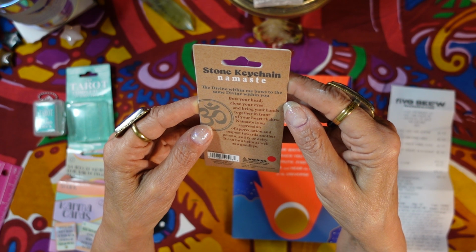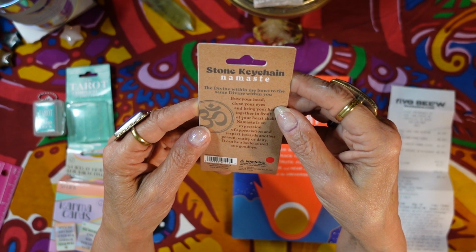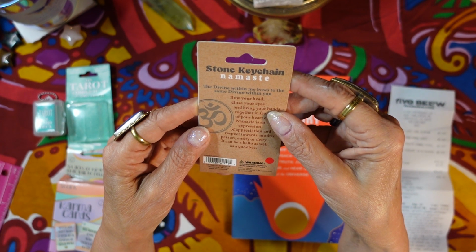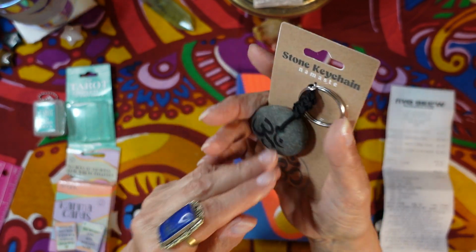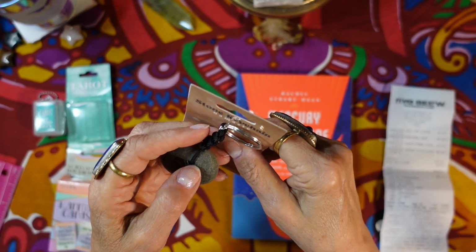Bow your head, close your eyes, and bring your hands together in front of your heart chakra. Namaste is an expression of appreciation and respect towards another person, entity, or deity. It can be a hello as well as a goodbye. Kind of like aloha or shalom, but maybe a little more spiritual or not.